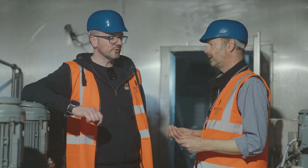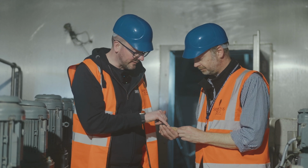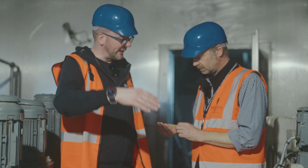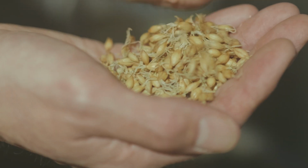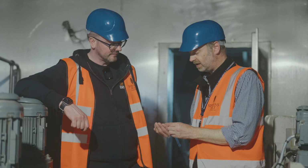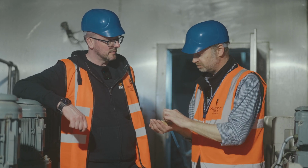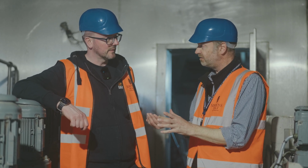So this is day one. You can see rootlets are starting to pop out. Smells like cucumber. What happens day 2 and 3? As you see, there's rootlets here. Underneath the back of the grain, the acrospire is starting to grow. We're going to measure that by peeling the back off the husk. And when we get to about 3/4 length, that in effect is done.